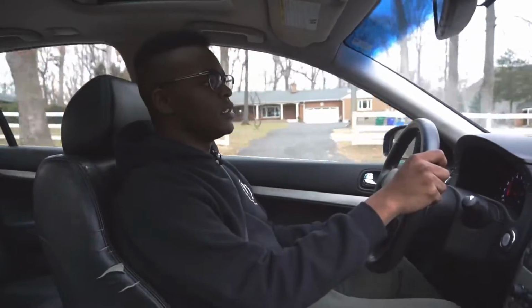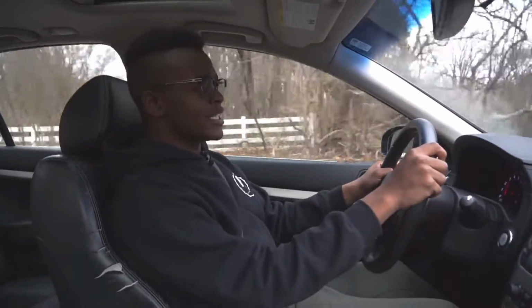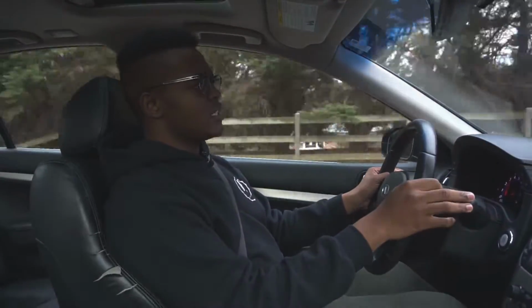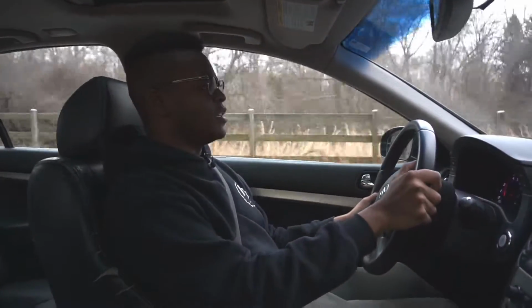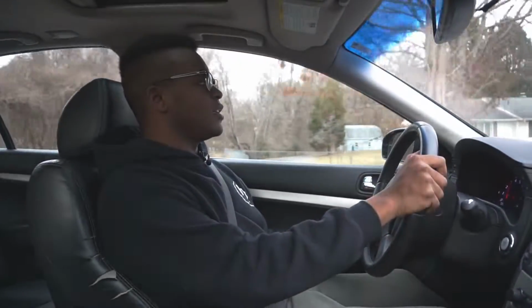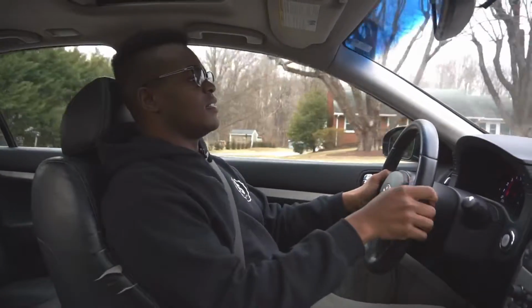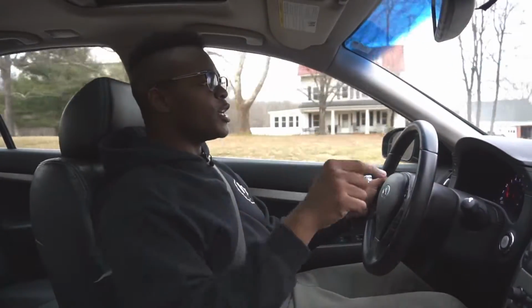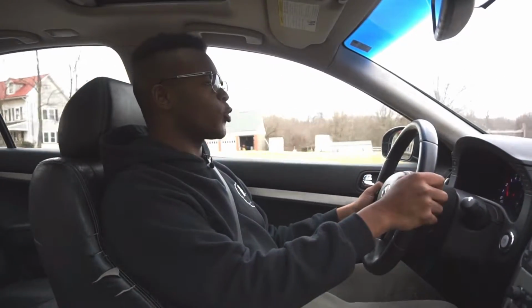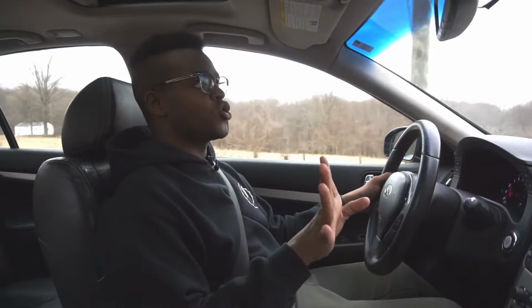Downshifting is pretty easy. The shifter is precise. It just doesn't have the mechanical feel that I desire. Especially, I've been driving a car that is unnamed right now. God, I've been driving a car that will be revealed to the channel soon that has a really good shifter. So now I'm like, oh, I've been spoiled.